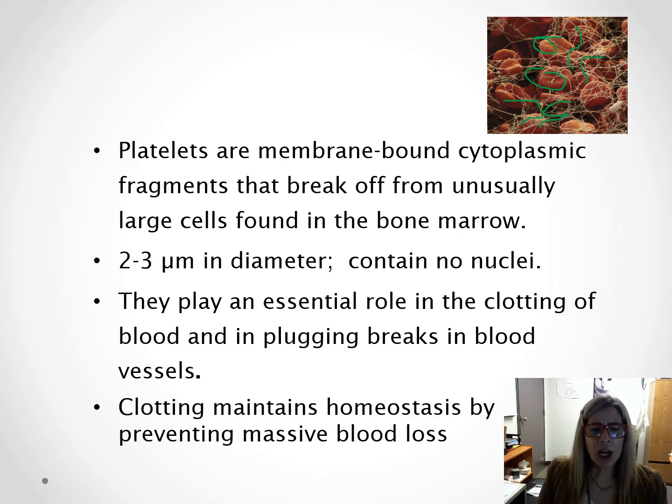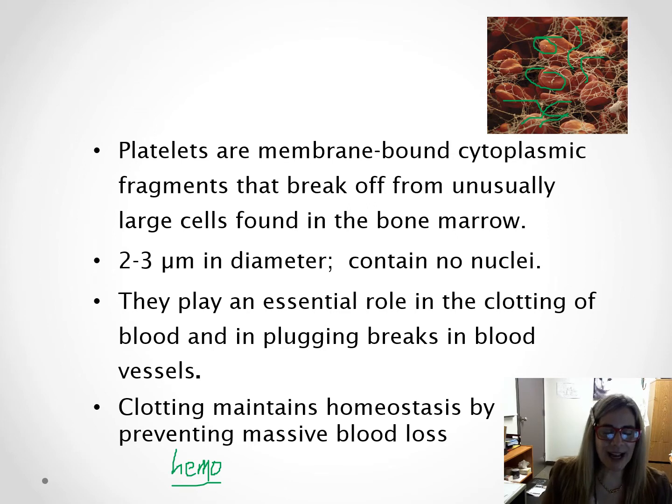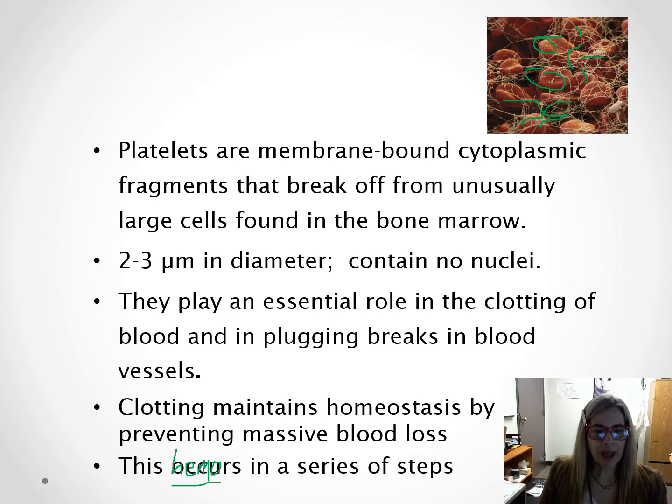Clotting maintains homeostasis by preventing massive blood loss, either internally or externally. The proper name for homeostasis of blood is, probably not a surprise, hemostasis. That maintenance of appropriate blood volume and red blood cells, etc., is known as hemostasis. And blood clotting occurs in a series of very, very complex steps.